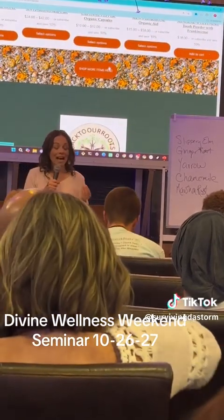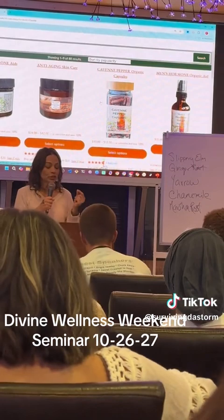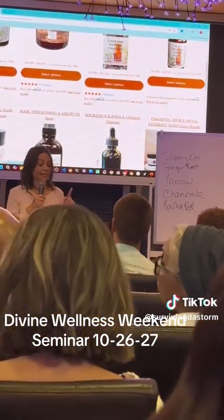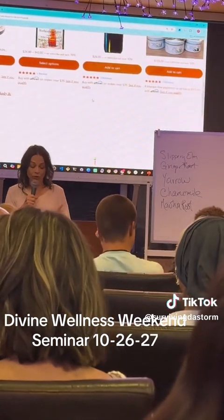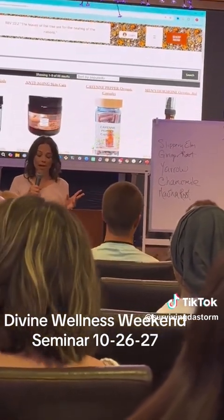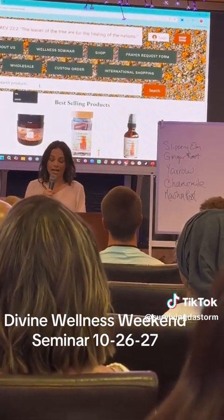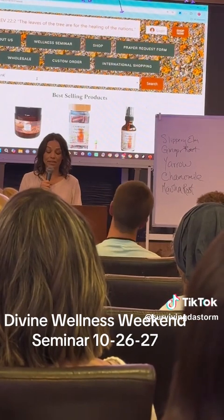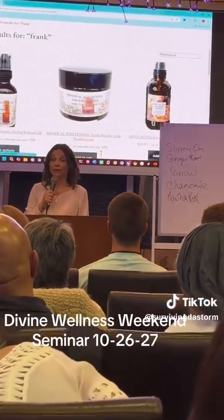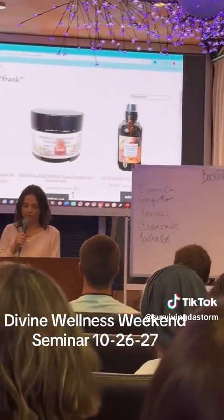Boswellia contains compounds called boswellic acids, which inhibit production of pro-inflammatory enzymes, similar to how steroids reduce the inflammation. The acids also help regulate the immune system, reducing inflammation, and it can potentially provide relief even for arthritis or IBD, which is inflammatory bowel disease. Boswellia was rated among the top herbs to help that.